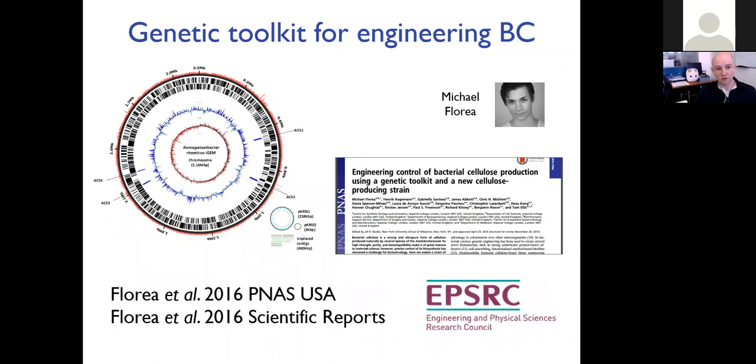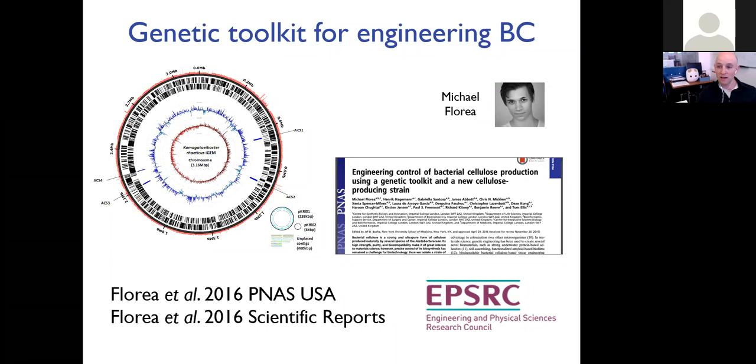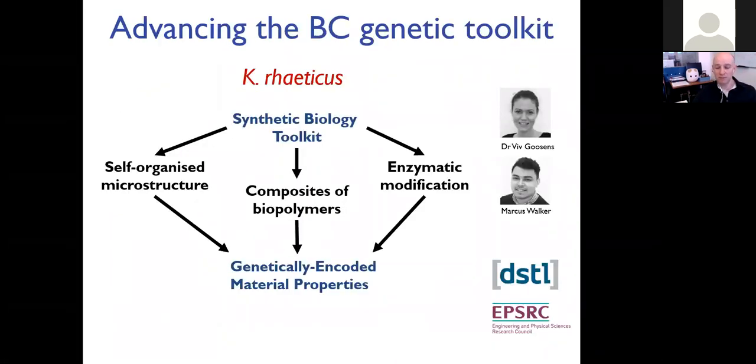Michael even went as far as isolating and sequencing the genome of this organism, all while still an undergraduate project student. He was able to get a publication in PNAS describing all of this with the rest of the team, and another one in another journal as well. He's an amazing student. He's off at Harvard doing his PhD now. It brought in, obviously, a whole lot of extra funding and enabled us to beef up our team.